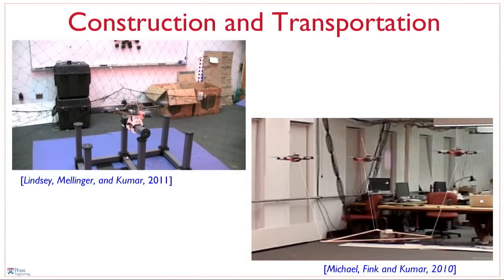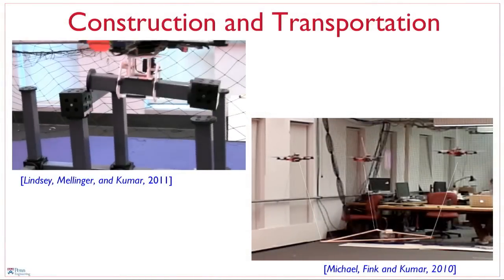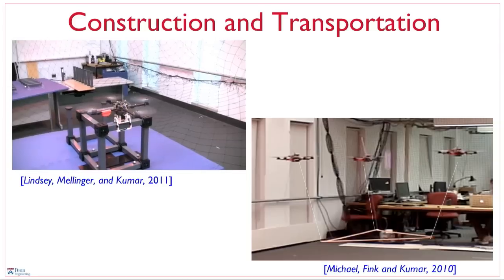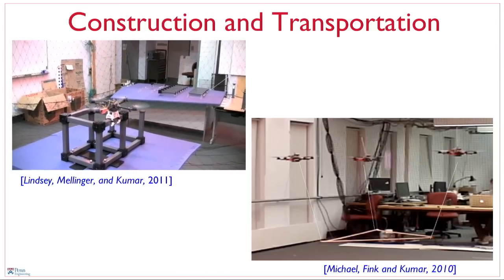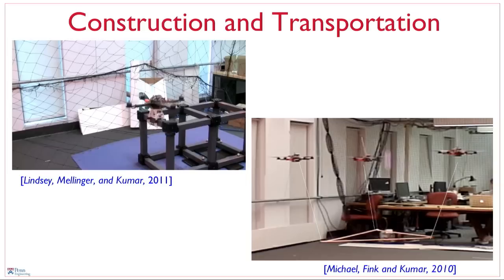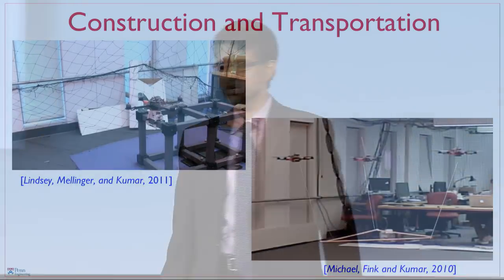You can also use these robots for construction and for transportation. In the video on the top left, you see robots assembling truss-like elements with magnetic rods forming 3-dimensional structures. This is only a laboratory prototype, but you can imagine bigger robots performing construction tasks on a larger scale. Or even smaller robots, as you see on the bottom right. If you build smaller robots, the payload is going to be smaller. Well, you can get these robots to collaborate to pick up larger payloads.